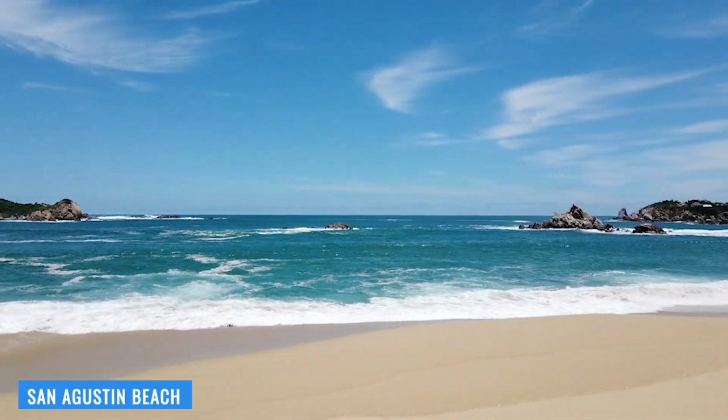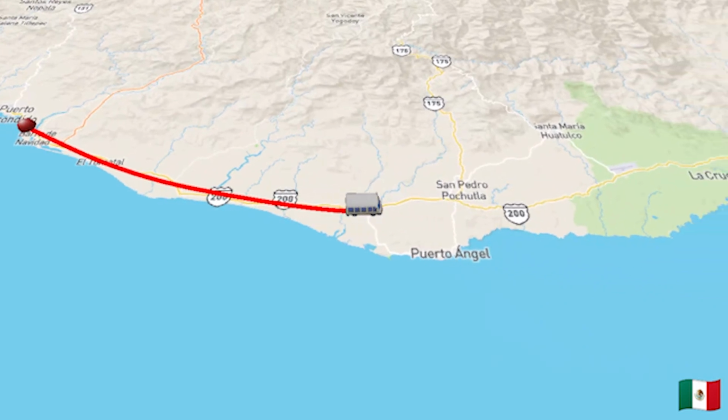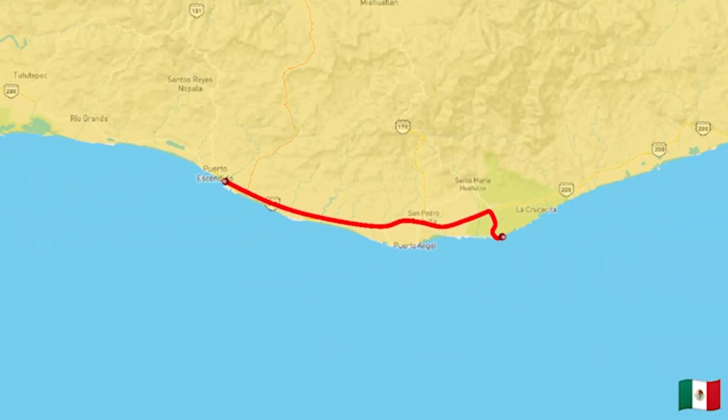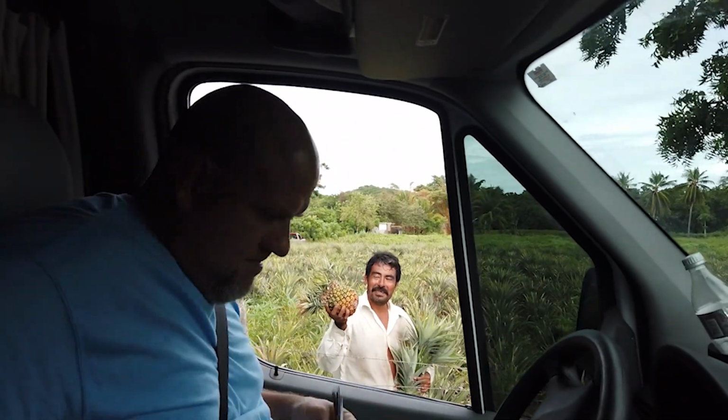Number 2, San Agustin Beach in the state of Oaxaca. Now this is another place you're going to drive about an hour down some bumpy roads, through some pineapple farms. You want to be sure to stop and buy a pineapple right out of the field from a local farmer, because when you get to this beach, you're probably going to want to stay a while.